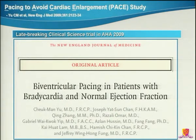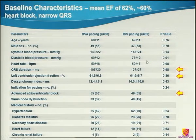Now, what about for long-term therapy? Is there any role of prevention? That is actually the question being asked in the PACE study. That is the Pacing to Avoid Cardiac Enlargement study that our group published on a multi-center scale a few years ago. Now, this study actually compared 177 patients who were randomized either into RV apical pacing or biventricular pacing.